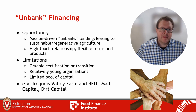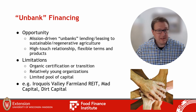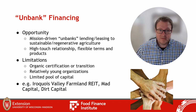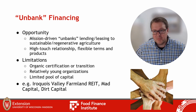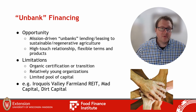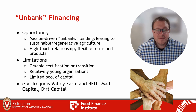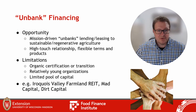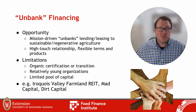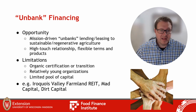The last alternative financing option I'm going to talk about today is unbanked financing, and I don't have a better term than unbanked. These are essentially organizations that are acting like traditional financial institutions, but they oftentimes don't have brick and mortar headquarters, or they are specifically purpose or values or mission driven. So these organizations are doing lending and leasing oftentimes to sustainable and regenerative agriculture practitioners. They try to create a pretty high touch relationship. They try to create unique products with very flexible terms, sometimes low payments on the upfront for new businesses, sometimes no payments. So they get really flexible and really creative in the type of financing that they do.